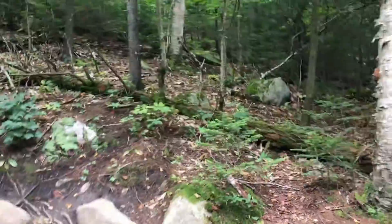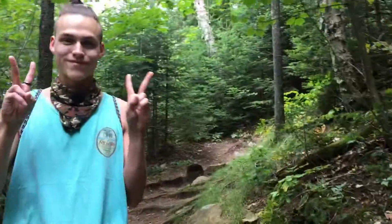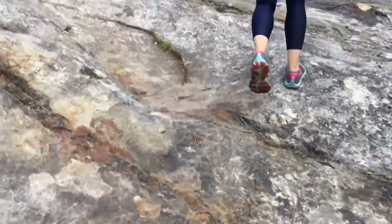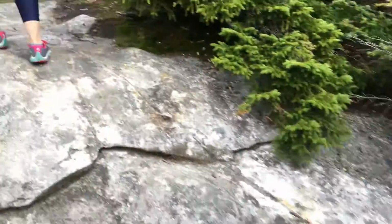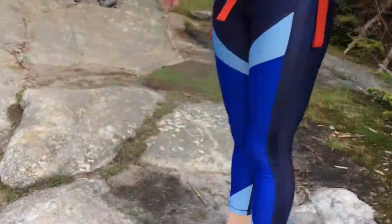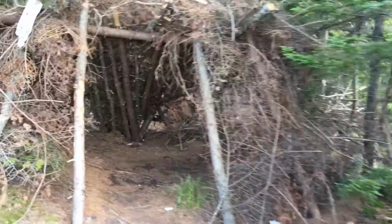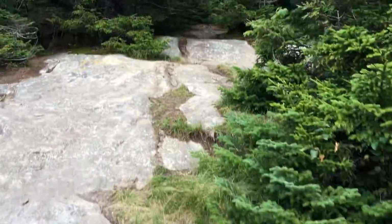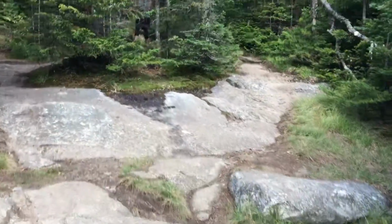I remember this part starting to look familiar. Really? Yeah. Pretty sweet. Sick. That's what we're walking up, guys. Cliff. It's pretty sweet. Some other people up here. Howdy. A little lean too. That's sick. More and more. Pretty epic.